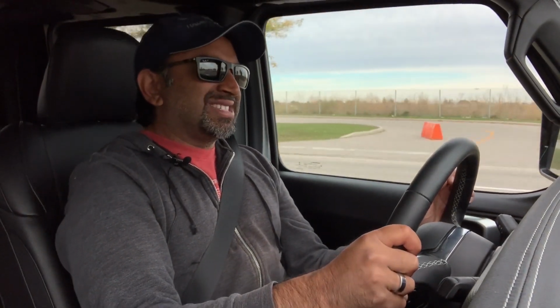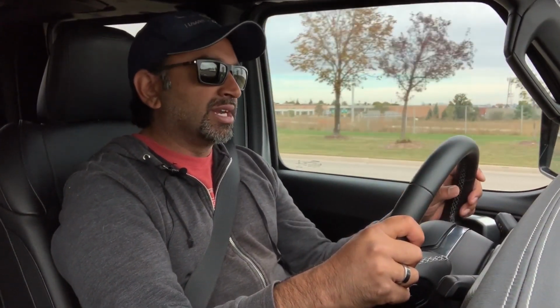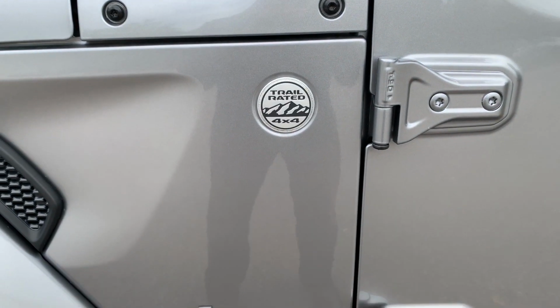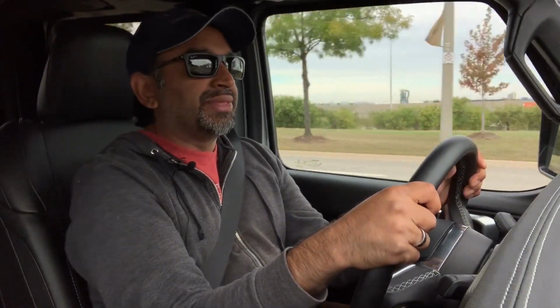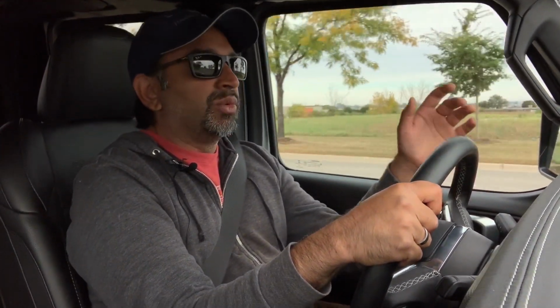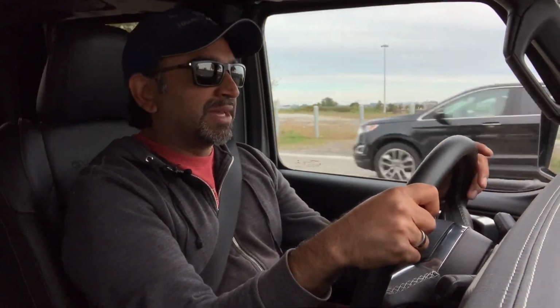It's only, I think, $6 or $7 grand between the Sport S and top trim Rubicon, and I think hardcore Jeep fanatics who want that off-road capability as well as the function of the truck will go for the Rubicon, but the vast majority, I think, will opt for the Overland because it still gives you everything you want, everything that's relatively desirable in a pickup truck at this price.